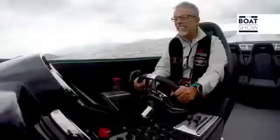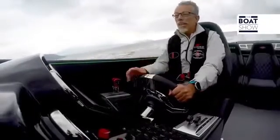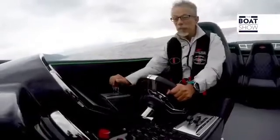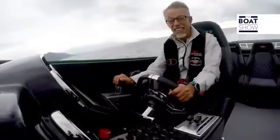But the fact is that this Cigarette Marauder 50 SS is so stable, precise, comfortable, that it doesn't seem like you are going so fast. And you have the desire to continue to, say, give it more gas. Did you hear it?